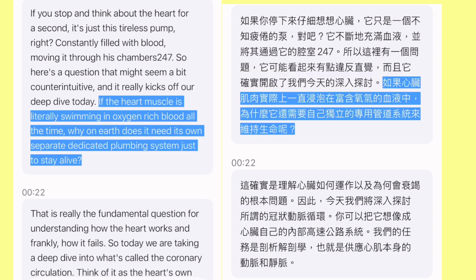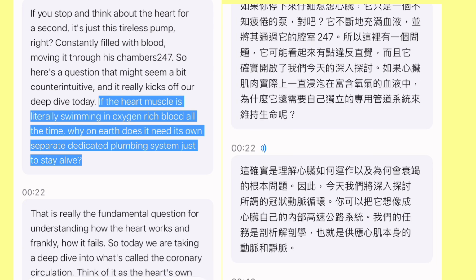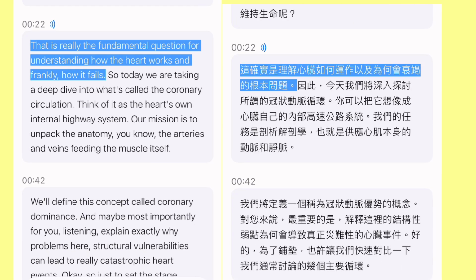If the heart muscle is literally swimming in oxygen-rich blood all the time, why on earth does it need its own separate dedicated plumbing system just to stay alive? That is really the fundamental question for understanding how the heart works and, frankly, how it fails.